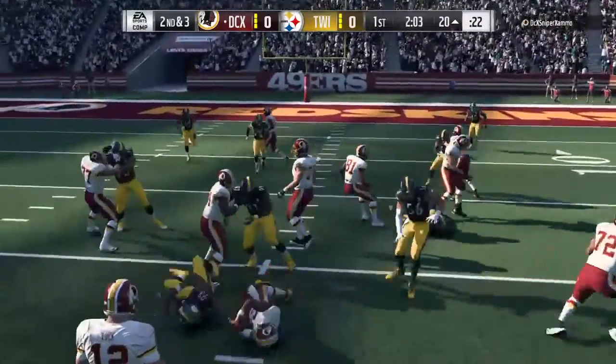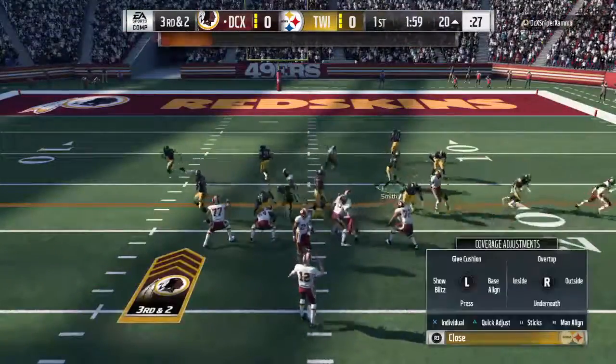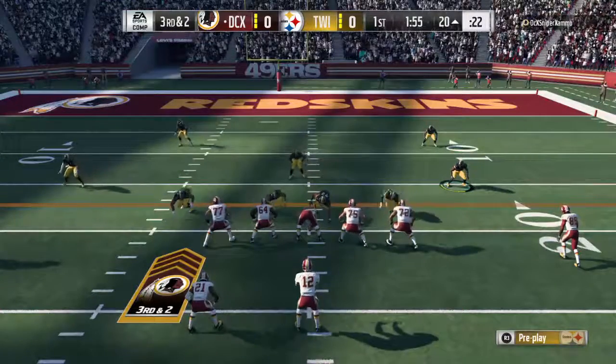That run right there was an offensive line coach's dream, wasn't it? The guys picked up all their assignments, created a nice gap for the running back to get through, pick up 7 yards. Yeah, he's probably twirling on the headset right now saying, we got it going, boys. Let's keep it going.